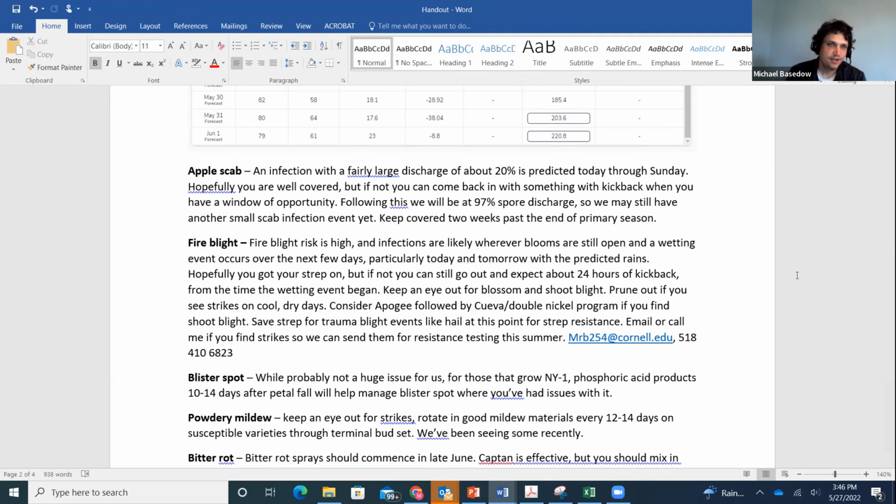And with that one, we want to get that on as soon as possible, because the sooner we get that on before the shoots really start taking off, the more likely we are to slow down that shoot growth and slow down the infection. So definitely really want to be vigilant when we expect to start seeing shoot blight showing up. And then in addition to that Apogee application, another option after that is to use a Cueva double nickel program so that you can keep that shoot blight infection from spreading to other shoots in the orchard. And generally during the summertime, we recommend saving strep only for trauma blight events, such as if you have a hailstorm go through, that would be the time to use strep.